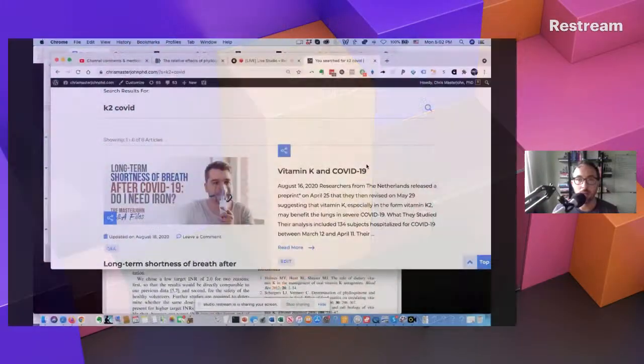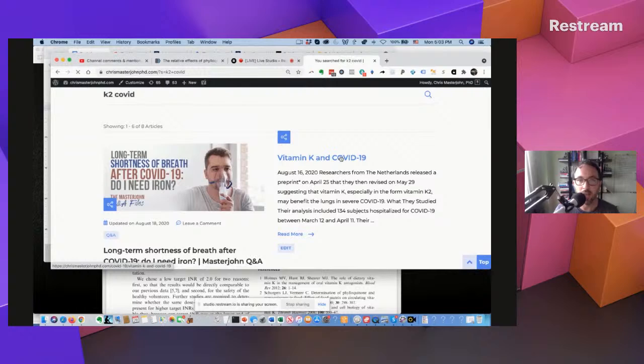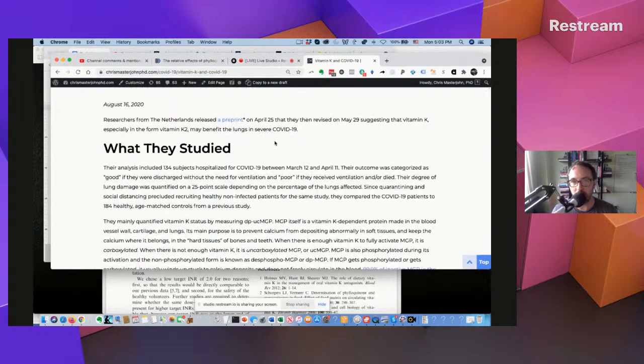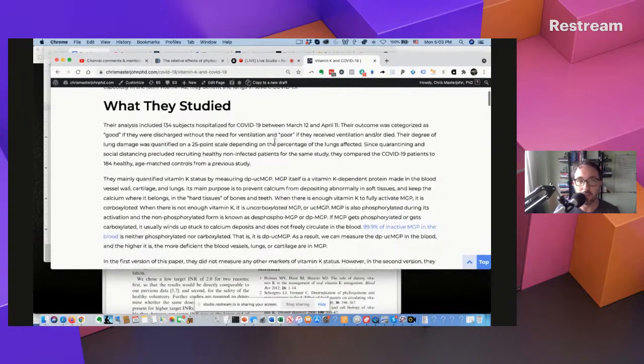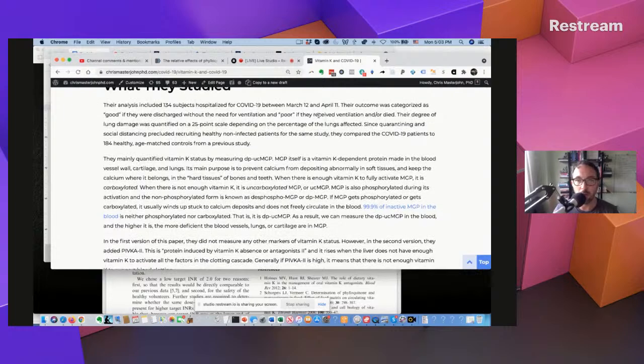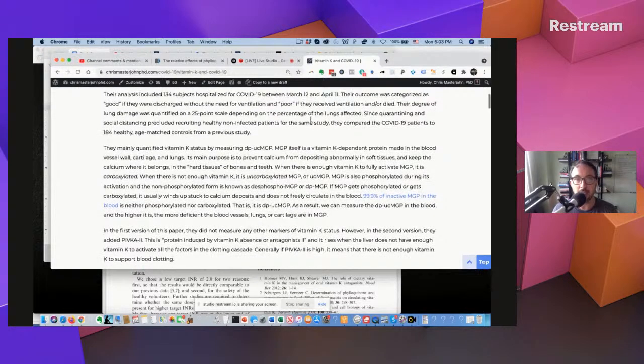I'm just searching my site for K2 COVID, and I'll share my screen now. If you search K2 COVID at chrismasterjohnphd.com, you get vitamin K and COVID-19. This is a paper from April last year. I'm not sure if they've done any follow-up, but 134 subjects were hospitalized for COVID-19 between March 12th and 11th. They categorized their outcome as good or poor, depending on whether they received ventilation and or died. The lung damage was quantified on a 25-point scale, depending on the percentage of the lungs affected.